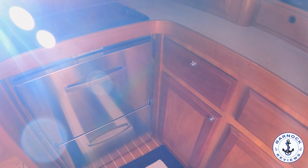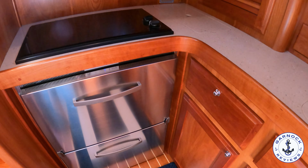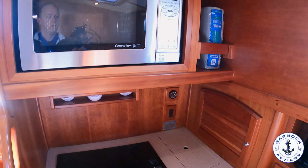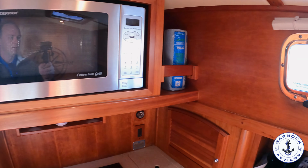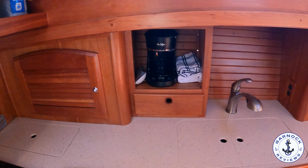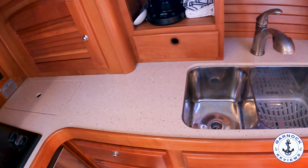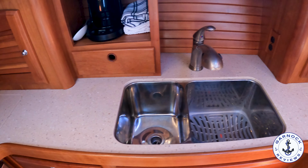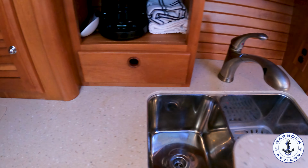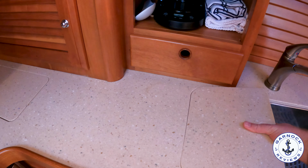Plenty of countertop space in the galley. Again, we've got a fridge freezer, we've got an electric stove top, and a microwave convection oven up ahead. You've got opening portholes. That's going to be really beneficial, especially when you're cooking. You get a double stainless steel sink, and that sink's faucet's like a shower head too, so it's retractable. You can pull it out if you need it.